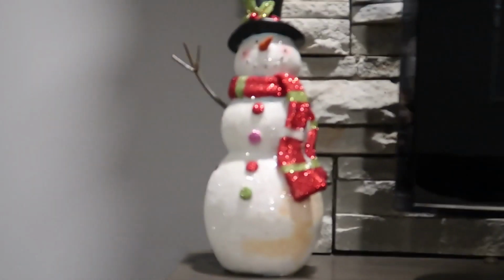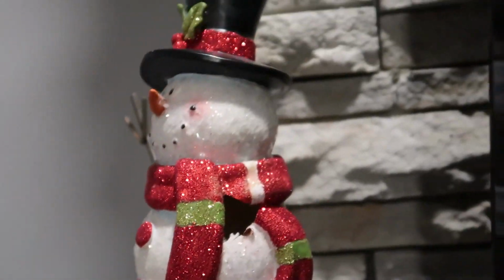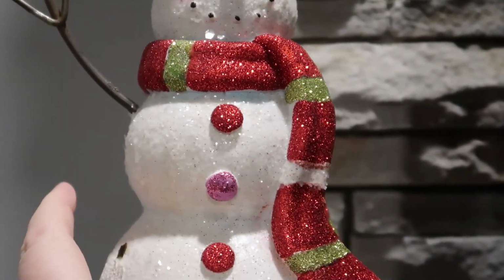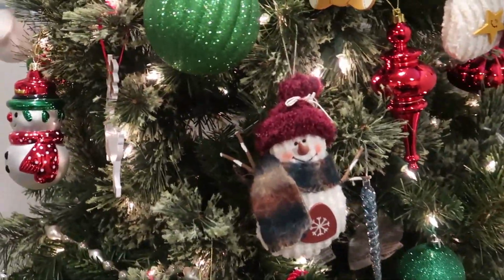I'll just show you these guys close up. He had two arms, but Buddy knocked him off. And as you can see, he lost an arm. I didn't want to throw him out because he's so cute and sparkly. And here's the other one. I just think they're so cute. And I'll just show you some of the ornaments close up.